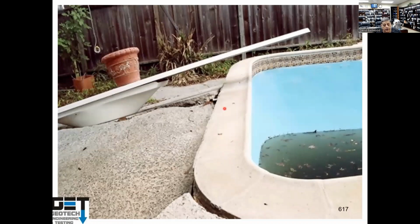Thoughts on urethane injection on pools? We level pools a lot of times with polyurethane. You've got to remember to do that. You're going to have to do chemical injection first to make the soil non-expansive. Then you do polyurethane injection.